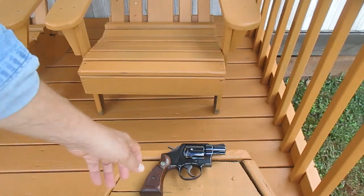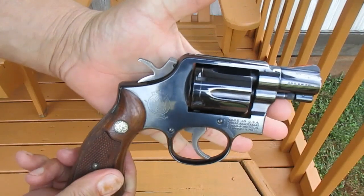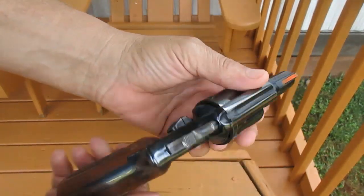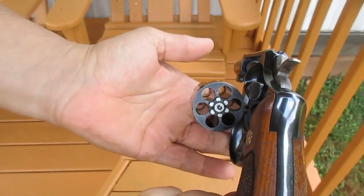What we have here is a Smith & Wesson Model 10, a snubby. Six shots.